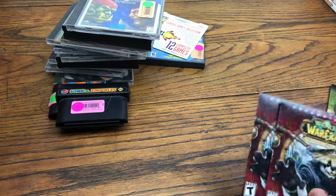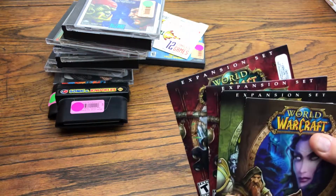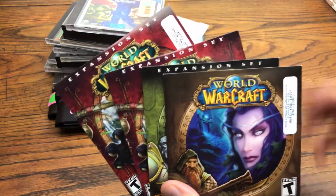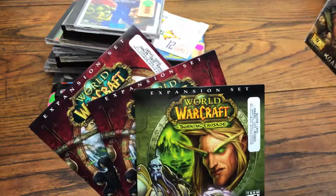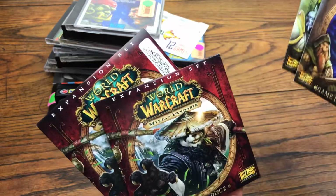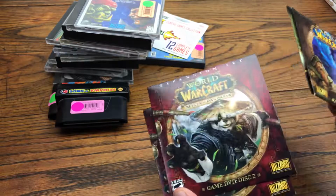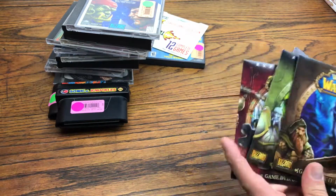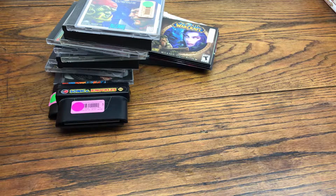And I ended up grabbing this battle chest for Warcraft, World of Warcraft. It didn't have the box or any inserts or anything like that, but it just had the discs. And we got World of Warcraft here. We got the Burning Crusade expansion, Mists of Pandaria, and we got both discs for that one. So it's some kind of battle chest, I imagine. But it has all the CDs for that, which is really sweet.